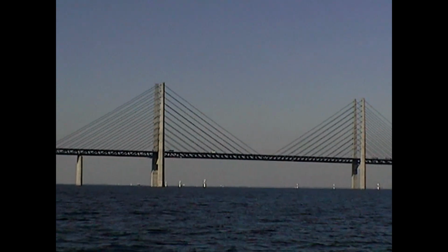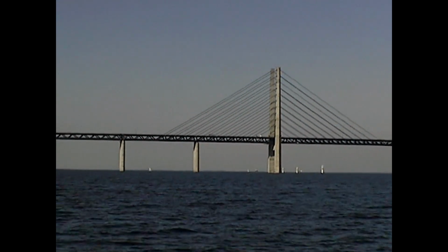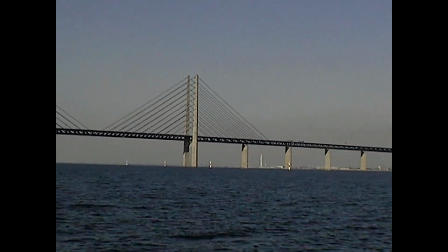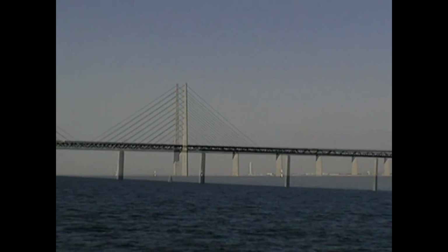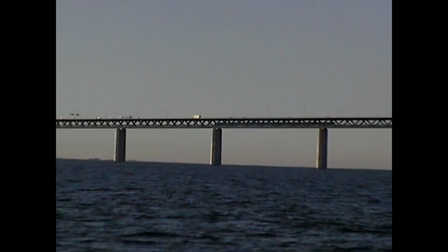And we're close enough to the bridge now to be able to see the traffic going across, and in a few minutes we'll be going underneath it, and shortly after that we turn into the marina that we hope to stay in if we can find it. And there goes a train on the lower level. I don't know whether you can see that.